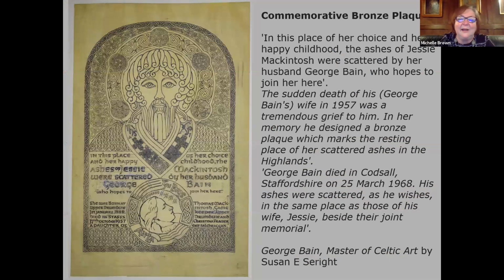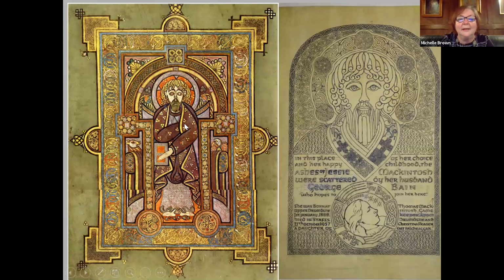And here you can see the bronze memorial plaque that Bain designed to mark the cremation ashes resting place of he and his beloved wife, who died in 1957. And the central figure here is a modified and much adapted version of the head of, I think it's Mark, but also of Christ enthroned in the Book of Kells, but adapted into a contemporary mid-20th century Celtic revival idiom.